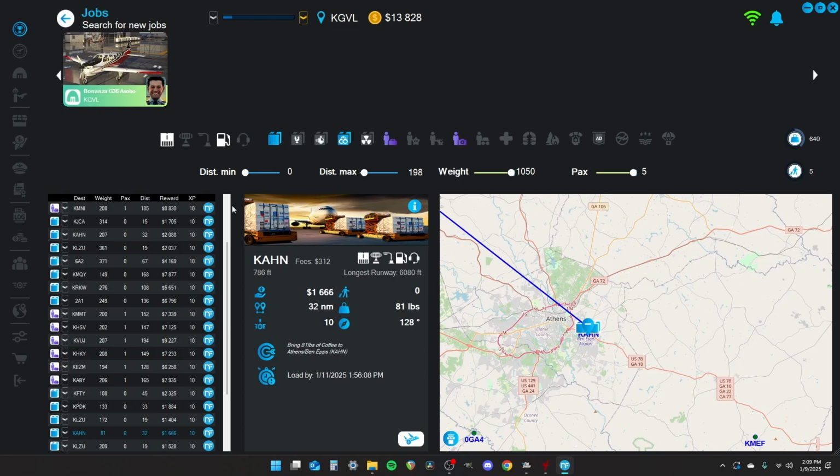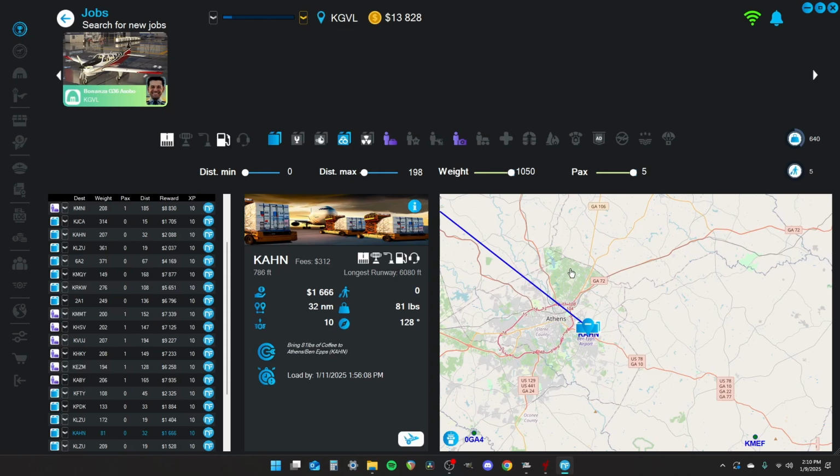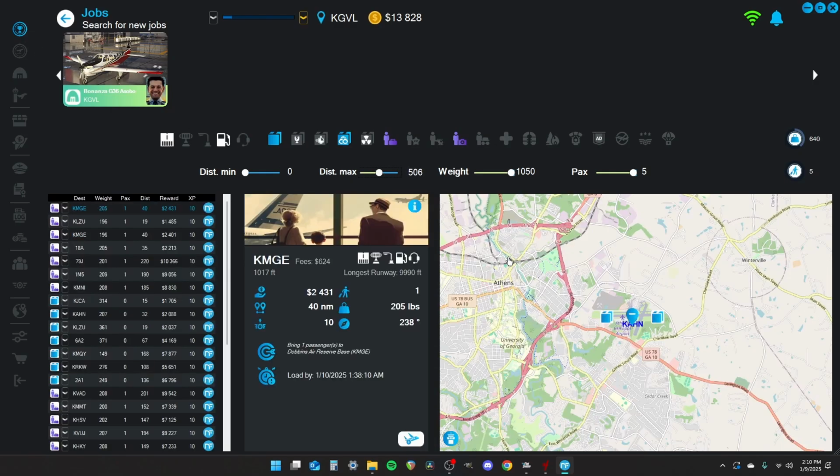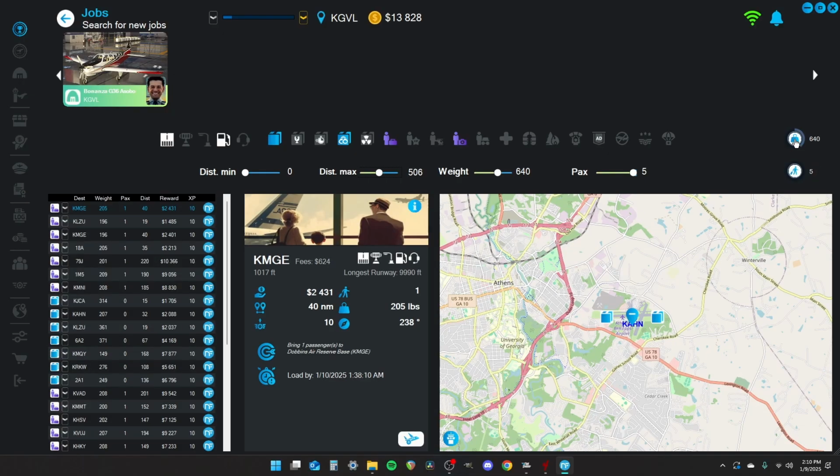What is our range on our airplane? 920 nautical miles, so we can do like a 500 mile with payload and everything, and that definitely starts bumping up. So there's a 220 passenger flight for 10,000. Right now I have 640 pounds, so that definitely limits it because of the fuel. But yeah, we're gonna start making some big bucks now.